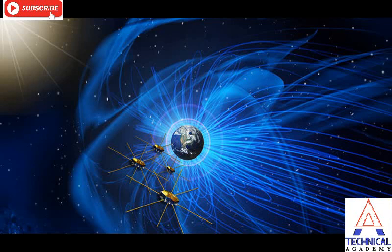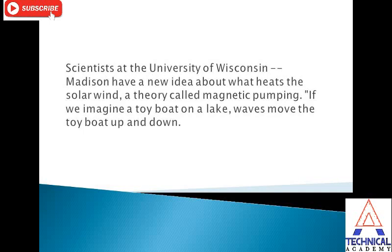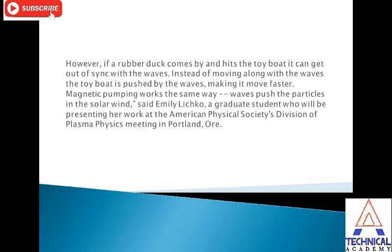Scientists at the University of Wisconsin, Madison have a new idea about what heats the solar wind, the theory called magnetic pumping. If we imagine a toy boat on a lake, waves move the toy boat up and down. However, if a rubber duck comes by and hits the toy boat, it can get out of sync with the waves. Instead of moving along with the waves, the toy boat is pushed by the waves, making it move faster. Magnetic pumping works the same way.